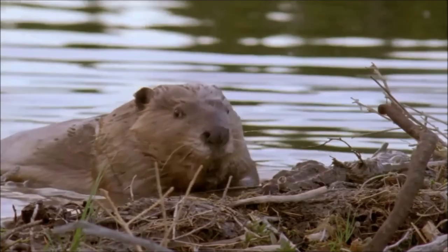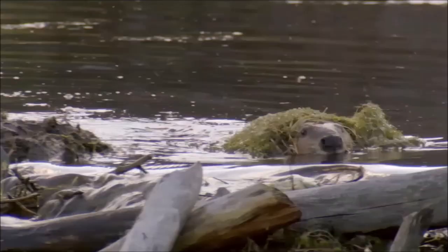During the winter, beavers are less active and may stay inside their lodges for extended periods. They rely on their food caches stored in underwater entrances to their lodges.